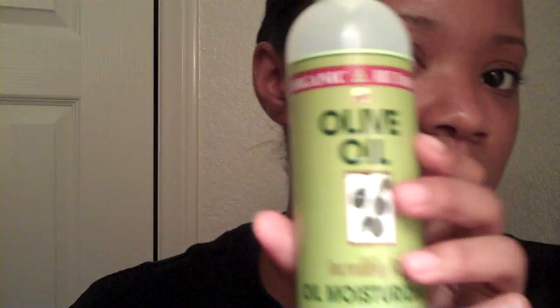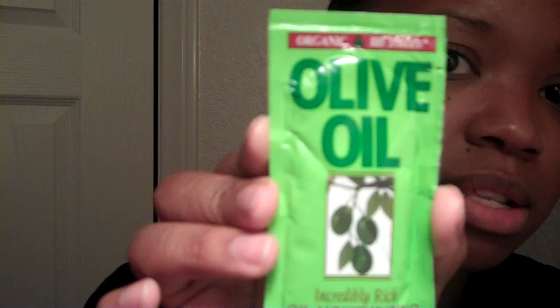So those are the three products that I like using. I switch them up. And also, this Organic Root Stimulator one, it comes in the little packs too. So that's what I use.